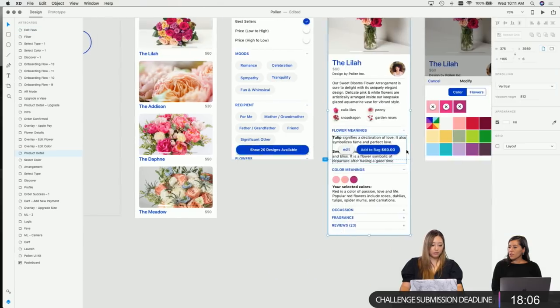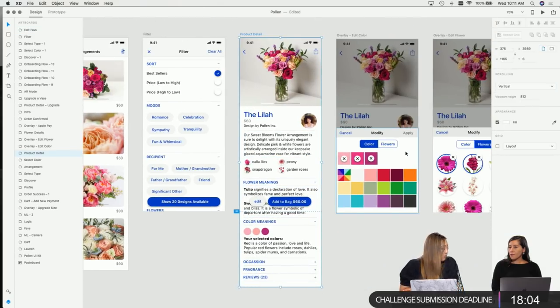Would you usually, so let's say you have sold your client on this app, right? The beautiful visual design, you show them a prototype, and now they want to add new features. Do you show them a wireframe with those new features, or do you just add them to the visual design?